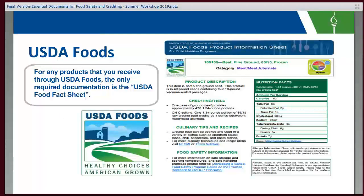For USDA commodity foods, sometimes referred to as brown box products, that you receive through USDA Foods, the only required documentation is the USDA Food Fact Sheet or Product Information Sheet. Here is an example of a product information sheet for 8515 frozen ground beef.